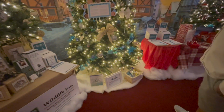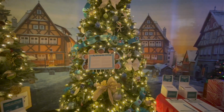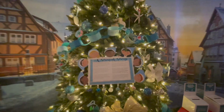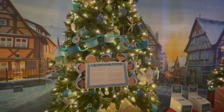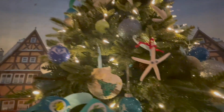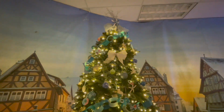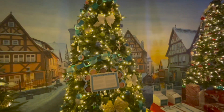Sea of Strengths Academy. Let's see it. This one's really cool. Look at the garland. Yeah, that's a cool one. What is this? It's a tennis racket at the top.